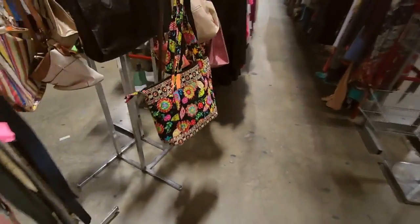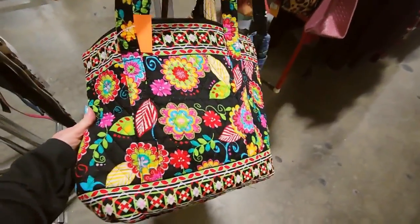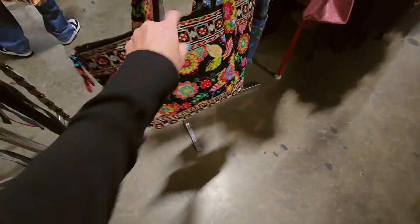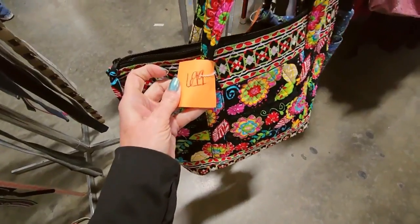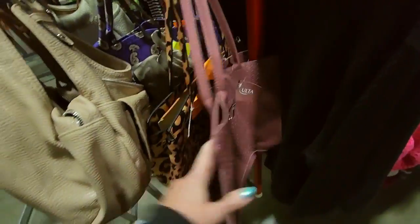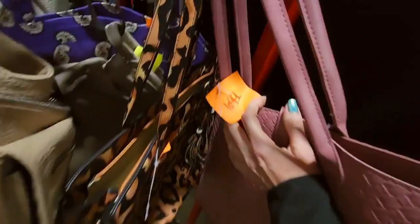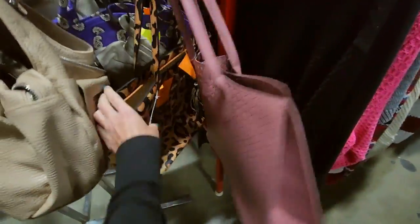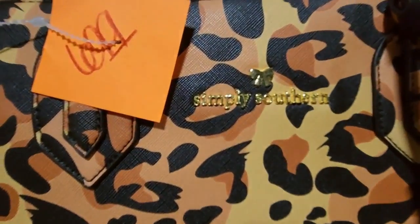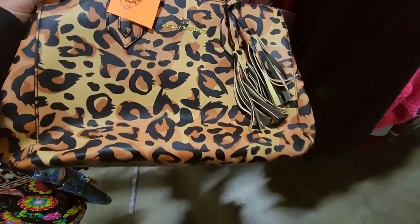This quilted bag is very pretty. I love all the pretty colors on it. Has a little pocket on it. This one is $6.99 and would be full price. This bag is from Ulta Beauty. It has a tag on it. It's also $6.99. Behind it we have an animal print bag from Simply Southern. That one is also $6.99 and it has a tassel attached to it.